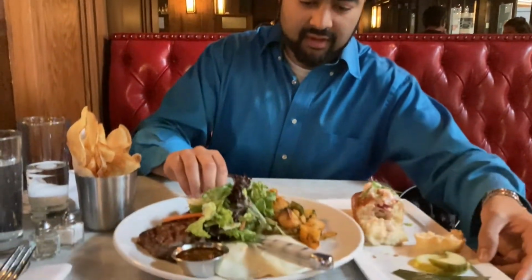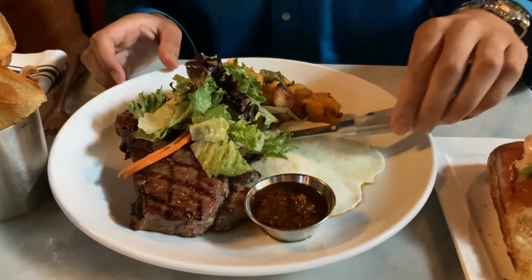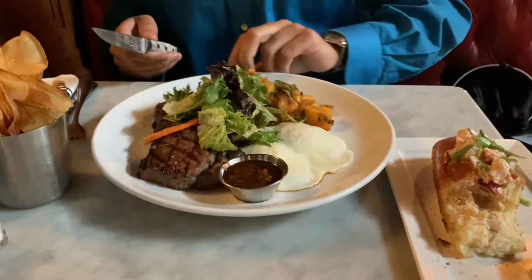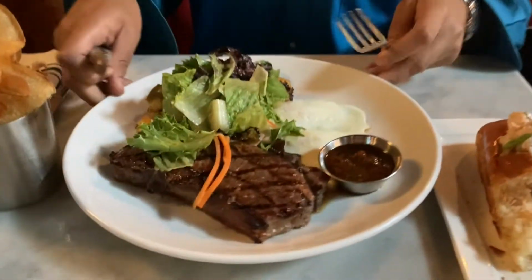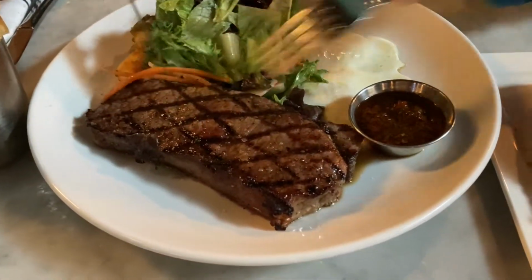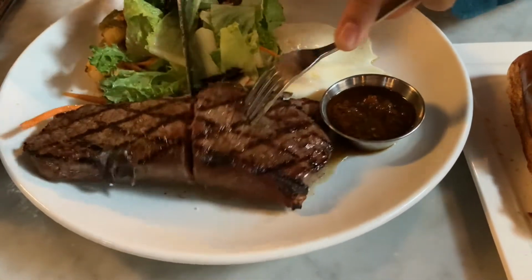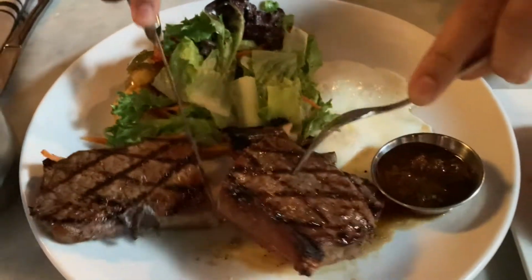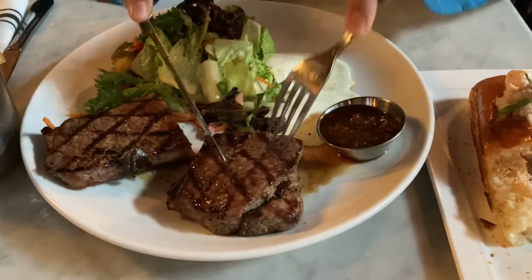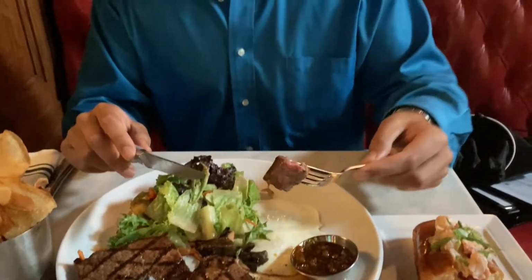All right, let's switch over to the steak and eggs here, huh? So we got some steak medium and some eggs over medium. Let's try this out. Get it on that. There you go. Look at that. Scoot these vegetables over. Cooked medium. Look at that, perfect. Surf and turf.